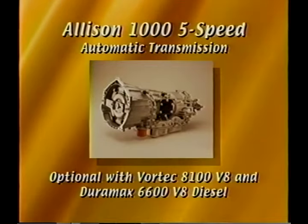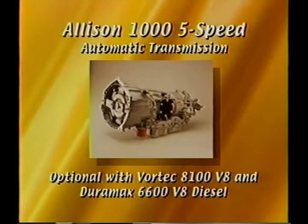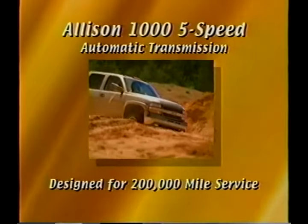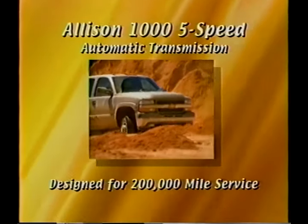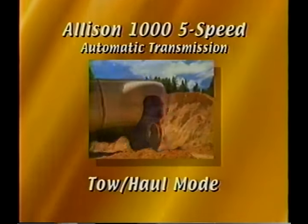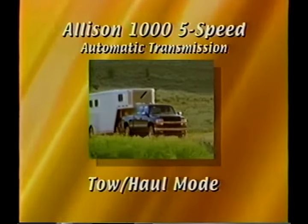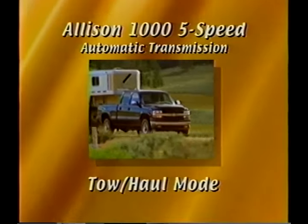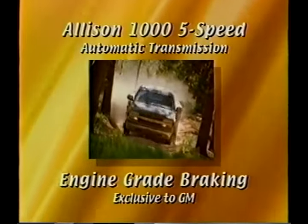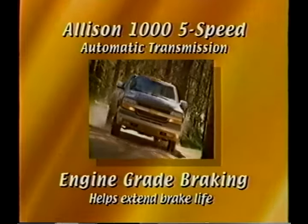Optional with both the Vortec 8100 V8 and Duramax 6600 V8 diesel is another new Silverado transmission, the Allison 1000 5-speed automatic. This segment-exclusive transmission is designed to provide 200,000 miles of service and features two operating modes, normal and tow haul. In the tow haul mode, the torque converter clutch engages in second, third, fourth, and fifth gears to help avoid excessive heat buildup when the truck is heavily loaded. The Allison 1000 also provides engine-grade braking, which automatically downshifts on steep grades to help slow the truck and prevent excessive use of the brakes.